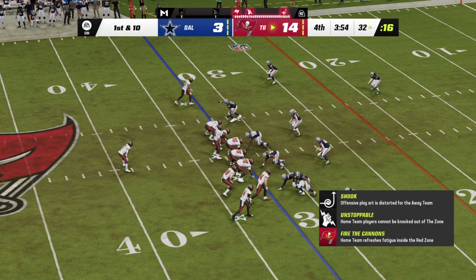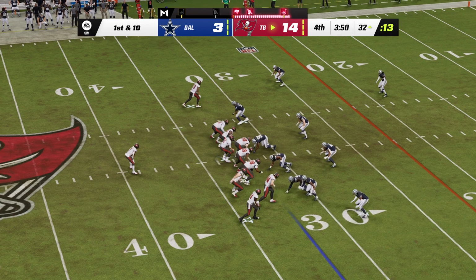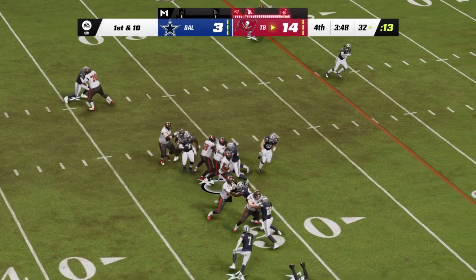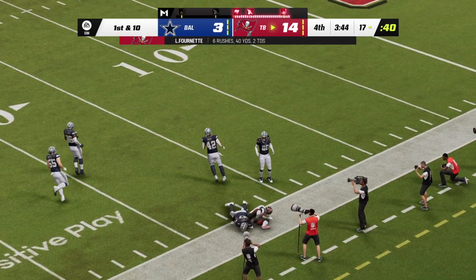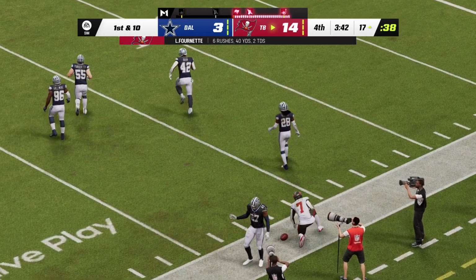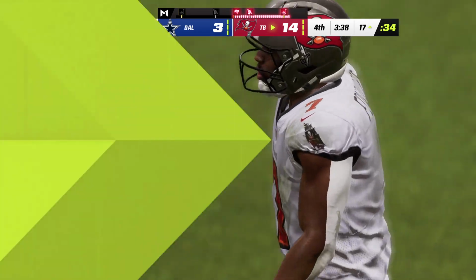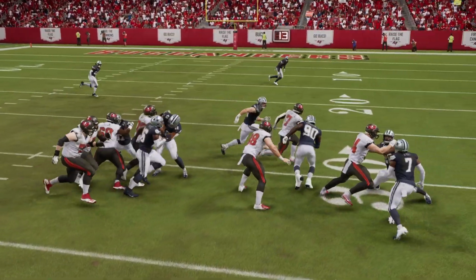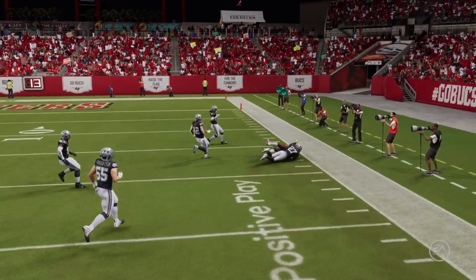Clock running, under 4 to play now as they come up on 1st and 10. Inside handoff now to Fournette. And inside the 20 before he's brought down. 15 yards as Tampa Bay picks up the 1st. I tell you, they didn't give it to him much through the first 3 quarters, but when they have, he's been efficient. Maybe they ride him more here down the stretch.